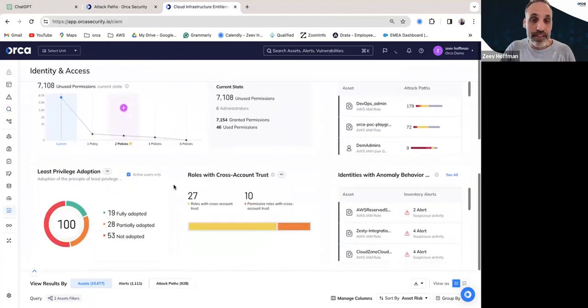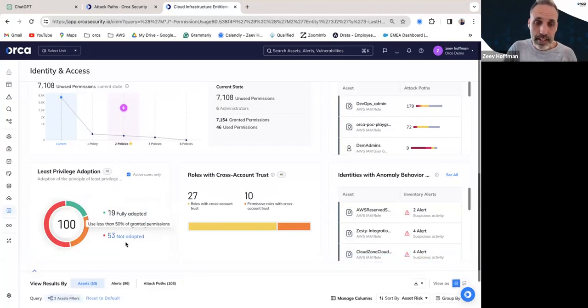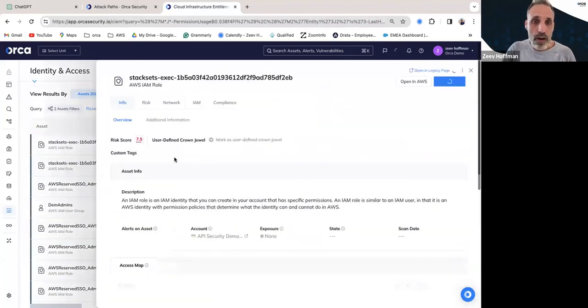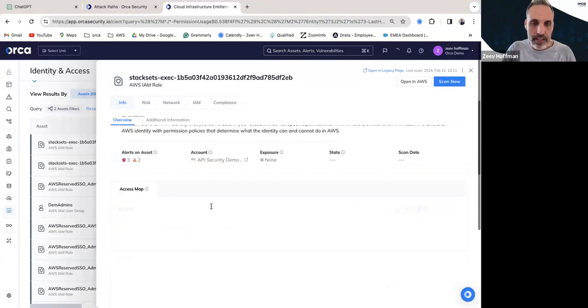In here, you will be able to identify and monitor your users and identities. We have a feature that's called least privilege that shows you exactly, according to the baseline that we create, which users and identities use the granted permissions. In that case, we see that we have 19 users that use more than 90%, but we also have 53 users and identities that use less than 50% of the granted permissions. And the interesting part is once you press those users, you can go to each role and Orca will show you exactly how the role is configured and give you some suggestions.